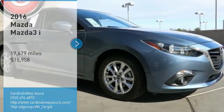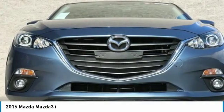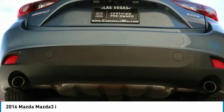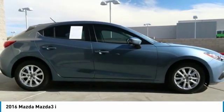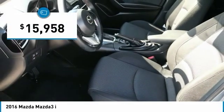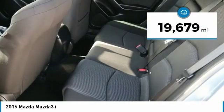Going to love the 2016 Mazda 3. The Mazda 3 meets your vehicle wants and needs. Powerful and economical, technologically savvy, and boasting top safety features, the Mazda 3 is the total package and is priced below $20,000. This vehicle has less than 20,000 miles.